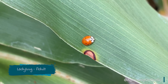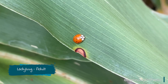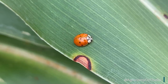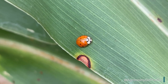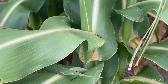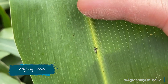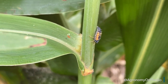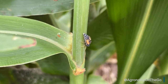This ladybug right here is one of the most important beneficial insects in sorghum. It's responsible for keeping our aphids in check, not only as the adult that we see here and that you're so used to playing with. We can also see their larva, which is their young, so this tiny thing will grow quickly to be about maybe half an inch in length. It looks like an alligator, and it is ferocious. It'll eat hundreds of aphids every day to continue to grow until it can turn into an actual ladybug.